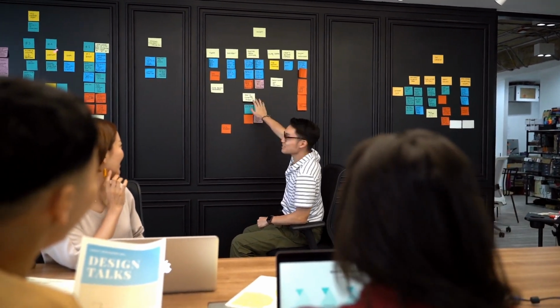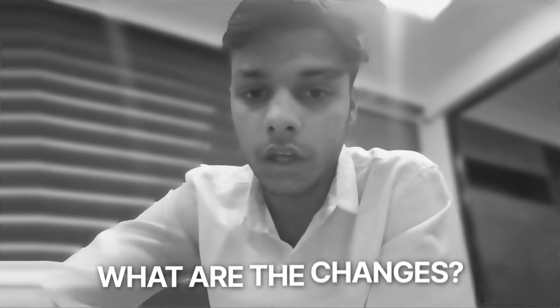Before implementing a test, you at least have a word internally with the design department along with the product team as well: what are the changes if we are going to target a specific section of the page, what are the metrics that we already have live on the platform, and what are the numbers that we can get if the test goes positive for us.